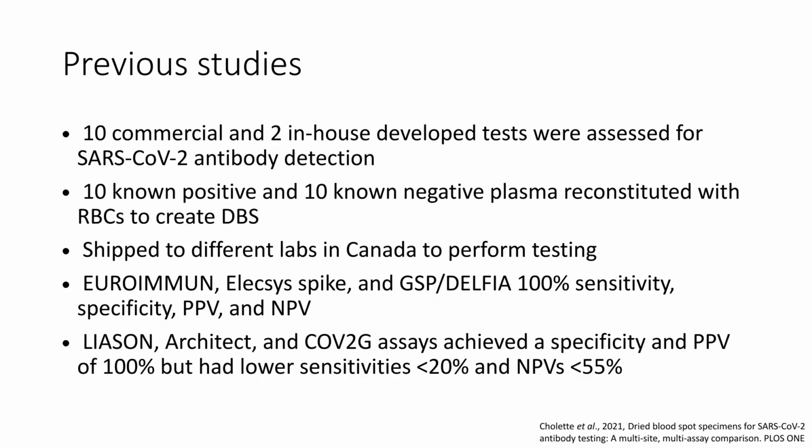So I'll focus on a study that was done across Canada, and this was performed by the national lab, where they used 10 commercial and 2 in-house developed tests to assess SARS-CoV-2 antibody detection. What they did is they took 10 known positives and 10 known negative samples, and they reconstituted it with red blood cells to create the dried blood spots. They then shipped those dried blood spots to different labs in Canada, and those different labs performed the testing and sent the data back to the National Microbiology Lab to analyze.